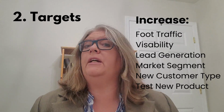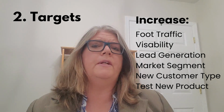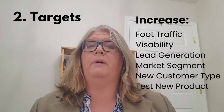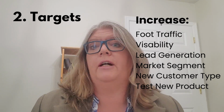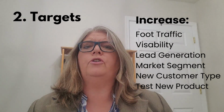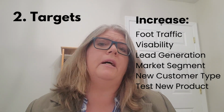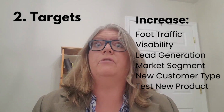What are your primary goals for this event? Do you want to increase foot traffic? Do you want to increase visibility? Do you want this to lead to long-term lead generation? Do you want to expand your reach into a new market location, into a new segment of your town that you haven't really worked with before? Are you looking to attract a new customer profile that you really want to reach out to? Do you want to test a new product segment before going in whole hog with investing in inventory in that?